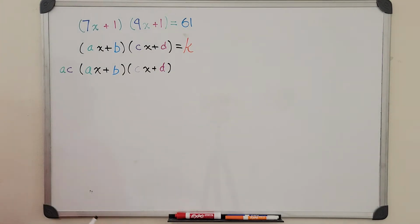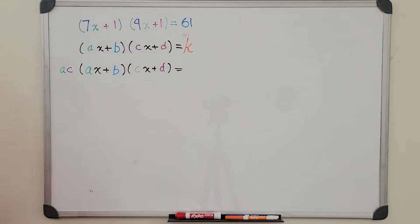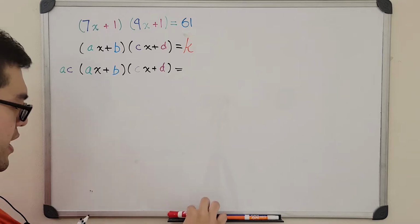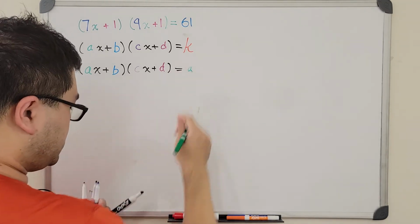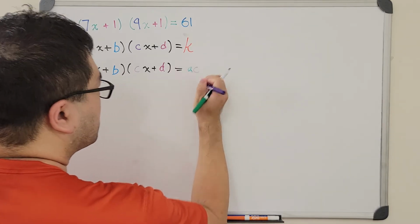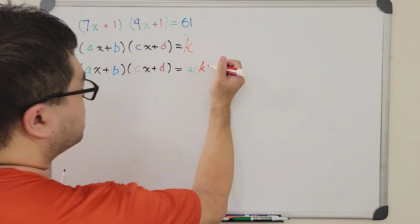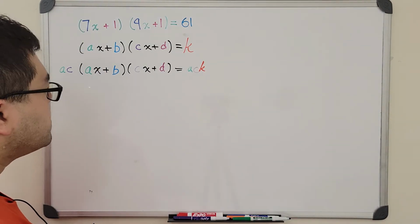And of course, when we do something on the left-hand side, we need to do the same thing on the right-hand side. Otherwise, it will change the value of the two sides. So on the right-hand side, we also need to multiply by AC. Again, we have A times C times the constant K here. And this is the first step of the method that we actually used.